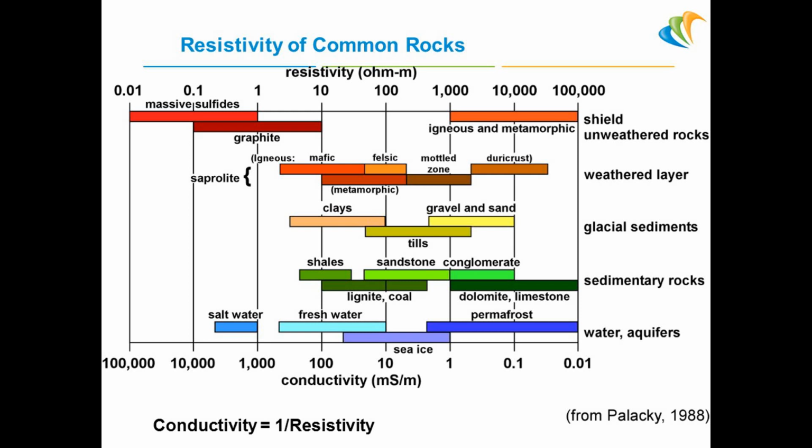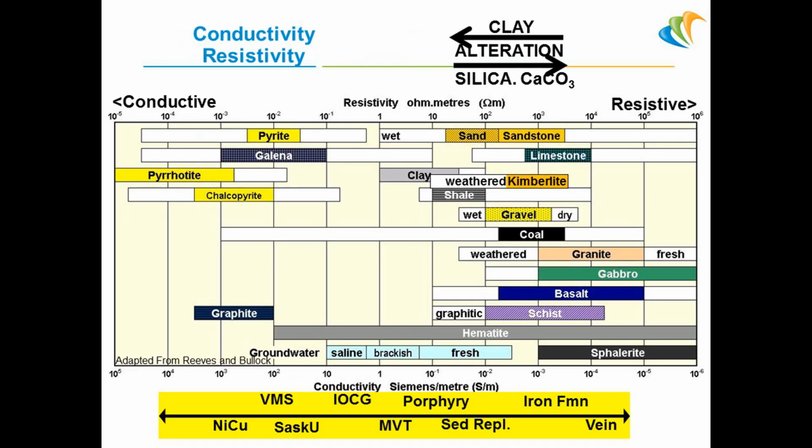What else is interesting? We have some of our clays here. They're fairly conductive. Tills and gravels and sands are moderately conductive, and our igneous crystalline rocks are very, very resistive. We've also done a lot of permafrost mapping in the state. That is very resistive as well. And again, this range here depends on the water content and a lot of times on clay content. So how much alteration there is, because clay is quite conductive.